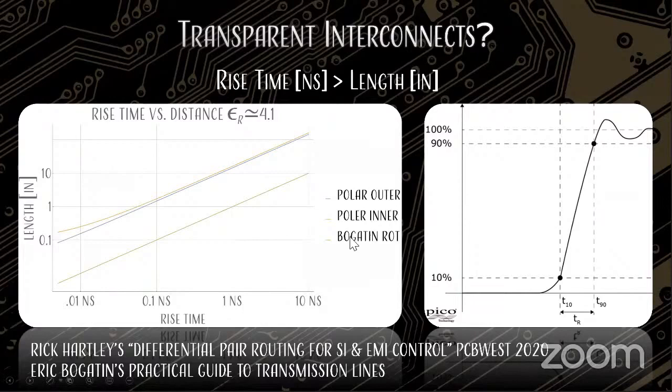So my friend Eric Bogatin has a rule of thumb that basically says, whenever your rise time in nanoseconds is greater than your length in inches, you need to pay attention to what you're doing in your board. So that's this line that I plotted right down here. When your rise time in nanoseconds is greater than the length in inches, you need to worry about it.